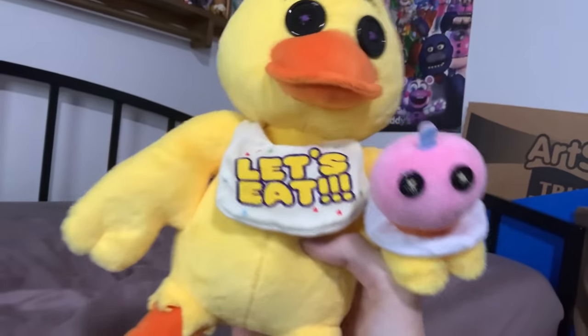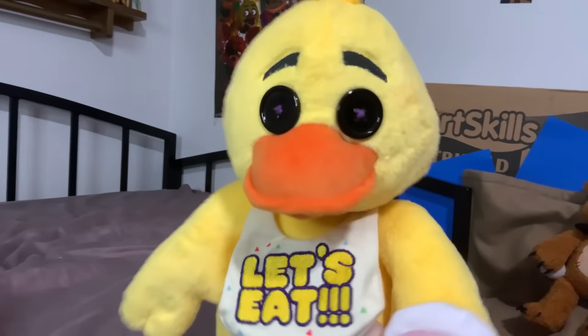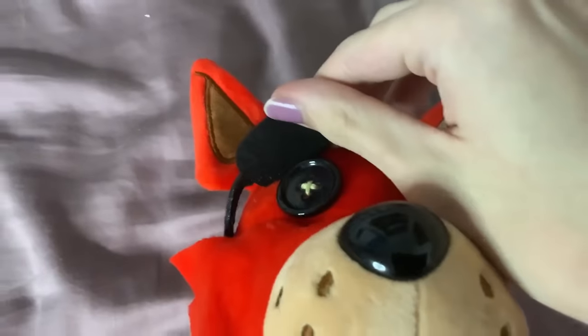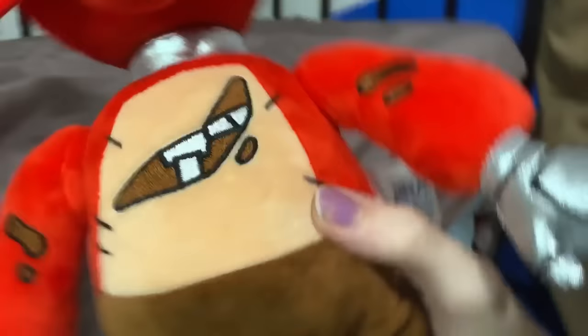Then we have Hex Chica with her little cupcake, her bib, and feetsies. I like the silver toes. She's cool, very fluffy, good plushie. And a little knot in the back of her bib. It's neat. And then we got Hex Foxy. I like that you can lift up his little eye patch, and there's still an eye underneath there. It looks cool. I like the little endo parts. Oh, his foot's backwards.